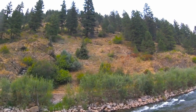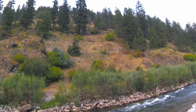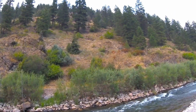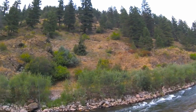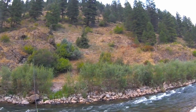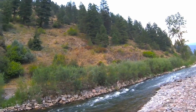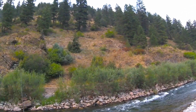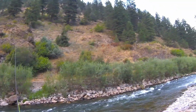Hopefully I can zoom in when I get home with this footage. I can zoom in with the GoPro. There's only a limited amount of zooming you can do with this. And, wowee. Look at them just eating up there. Oh, there they go playing. And that is a steep bank they're on.